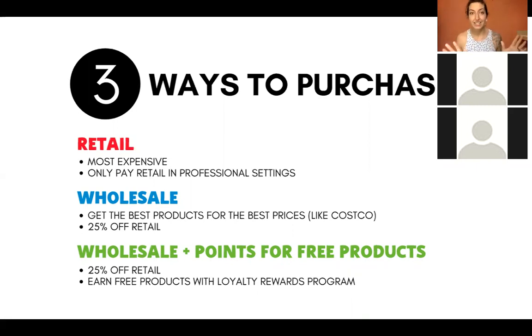But listen to this: the best way to purchase is wholesale. And so below wholesale, this green one should say below wholesale. Okay, so below wholesale, you get your membership or your account activation fee, that $42, $35, whatever, for free. Okay, so it's included in the price already. So you have the option, again, to earn free products with the loyalty rewards program. It's totally optional.